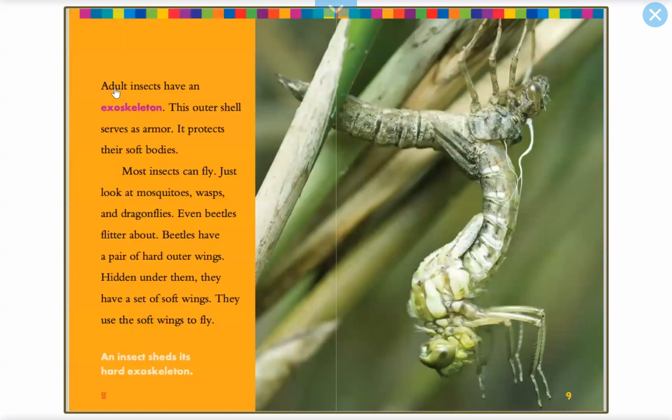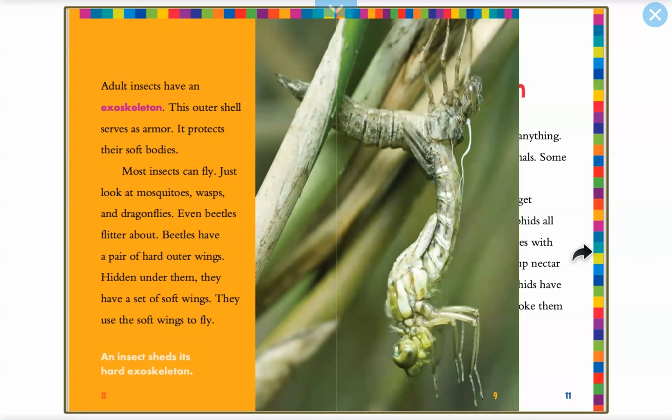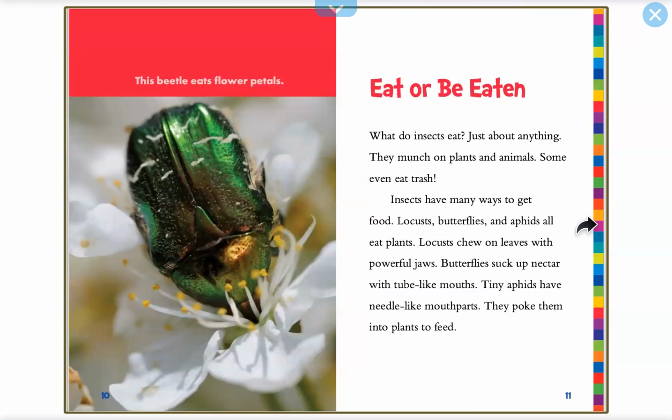Go ahead. Adult insects have an exoskeleton. This outer shell serves as armor. It protects their soft bodies. Most insects can fly. Just look at mosquitoes, wasps, and dragonflies. Even beetles flitter about. Beetles have a pair of hard outer wings. Hiding under them, they have a set of soft wings. They use the soft wings to fly. An insect sheds its hard exoskeleton. This beetle eats flower petals.